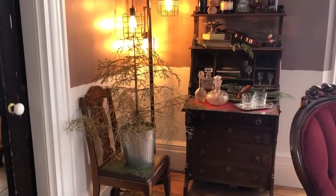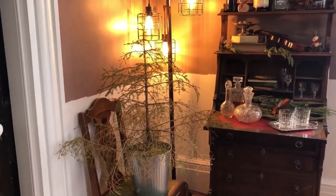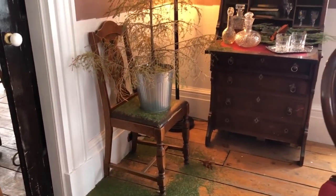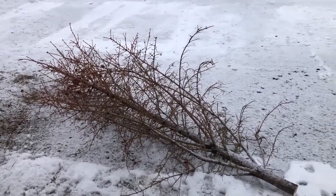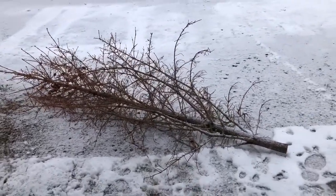This little guy looked really lovely a few weeks ago and has pretty much got most of its needles now on the floor. So that's one I'm going to be taking out today. And I've just brought out this tree, which was the large tree that was in our reception room. And as you can see, it doesn't have a single needle left.